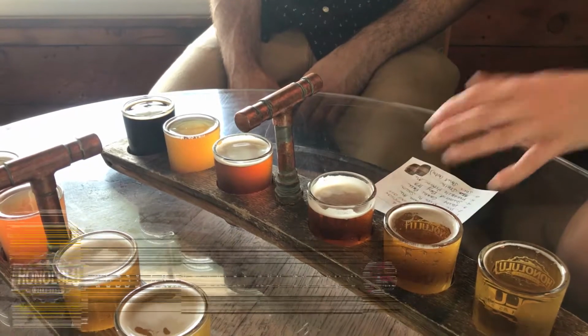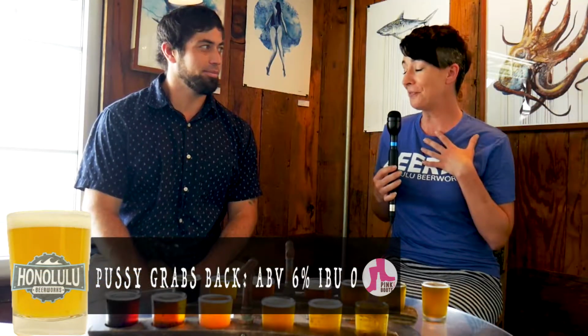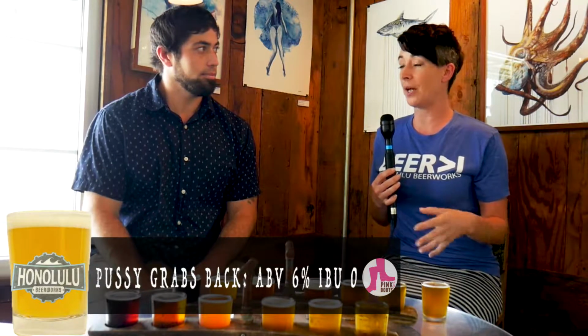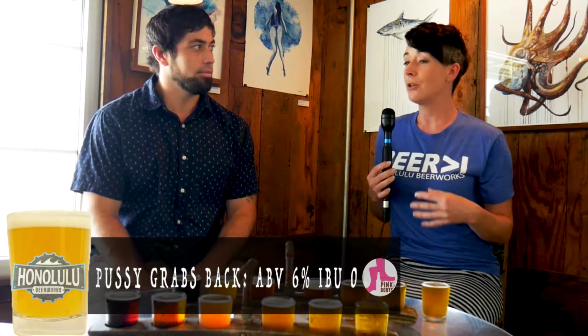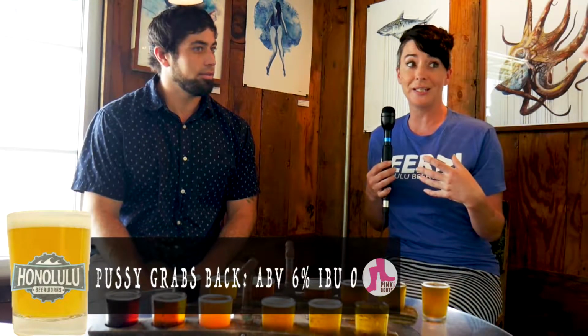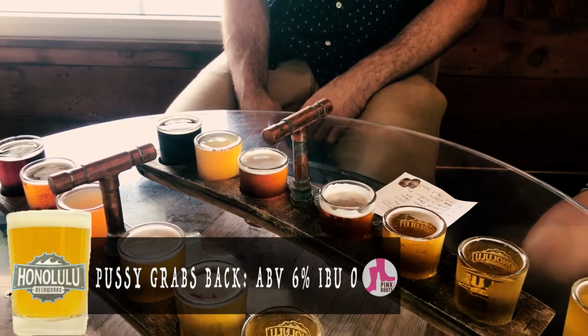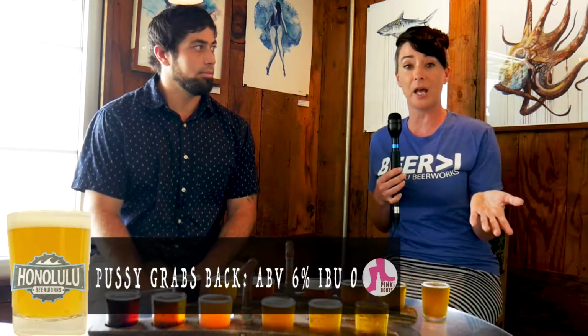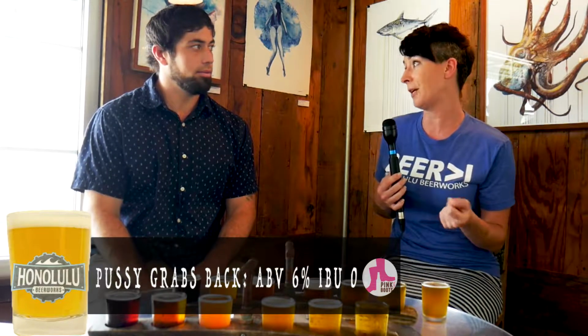The next beer we have is Pussy Grabs Back. This is one of my personal favorites. It is an extra pale ale. We launched it this past year on International Women's Day. It was brewed initially by a team of women. So all of the women who work at Honolulu Beerworks, one of our old brewers who lives in Washington, D.C., and even a couple of brewers from Kona came over to brew with us. Women collaborated on the recipe. We designed the label for the beer, and this beer benefits another nonprofit organization called Pink Boots Society, which supports and advocates for women equality who work in the beer industry.